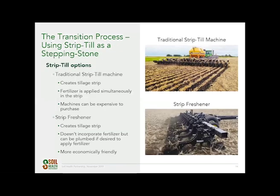I briefly wanted to touch on just kind of the strip till options that are out there. There are a lot of different machines and different companies who produce strip till machines, but in the top here, you have your traditional strip till machine that most everyone's used to seeing in the field. It creates the tillage strip, and then at the same time, fertilizer is usually applied within that strip. You can see here, there's a fertilizer bin on this strip tiller. These machines are fairly expensive to purchase, so it can be quite an investment for a farm to switch to a traditional strip till machine.